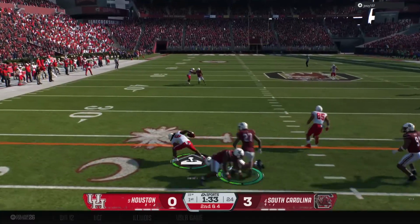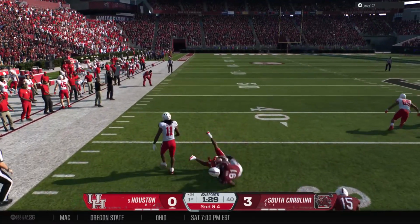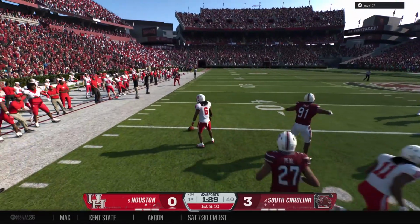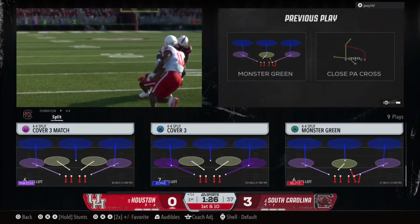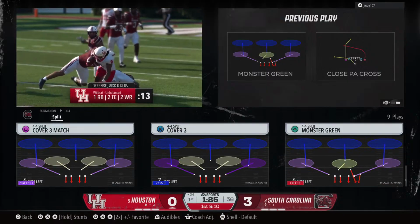Got it in the middle. It's Sanford. Gets away from one. Finds some space. Building momentum. Picking up a chunk of yardage. Moving the chains out to the 34. Nice job by the running back catching the football and understanding where the first down marker was. I got to go get that first down. He did a nice job of it.